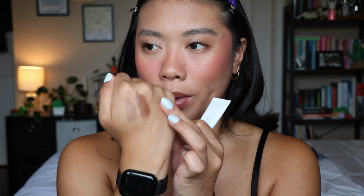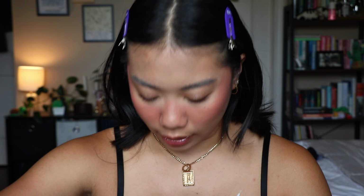It is a very lightweight gel. It blends out so effortlessly. It has this really nice opacity to it. It's not full pigment, but it isn't super sheer either. It has a really good coverage to it. I like this tone a lot as well. It's slightly deeper, but still in the same tone, maybe slightly warmer.